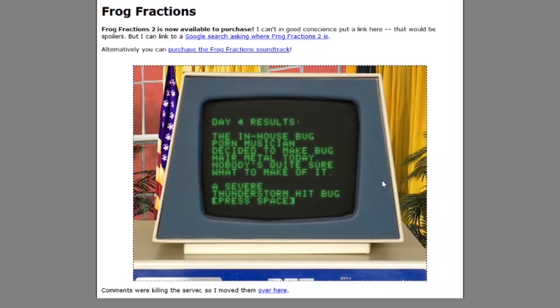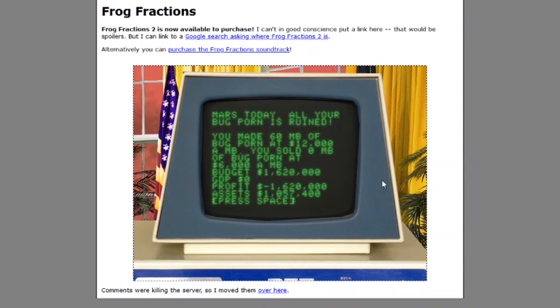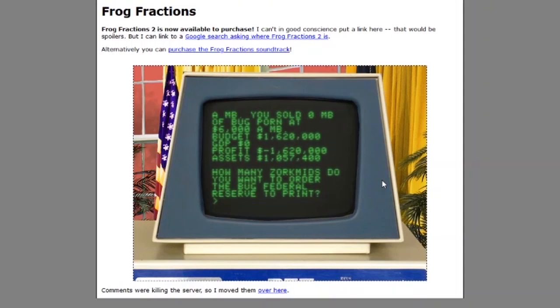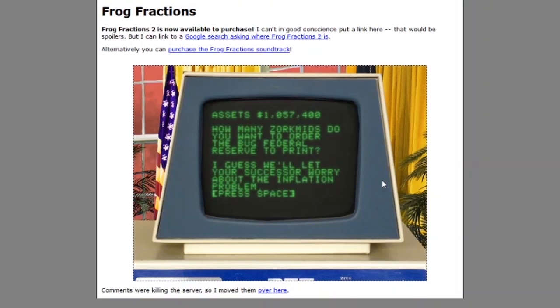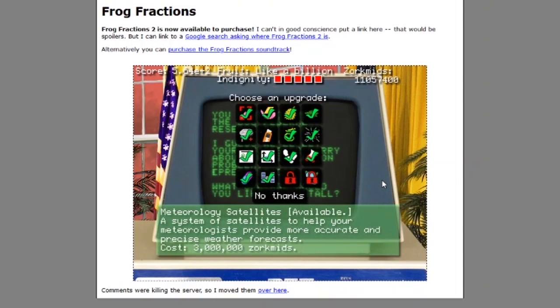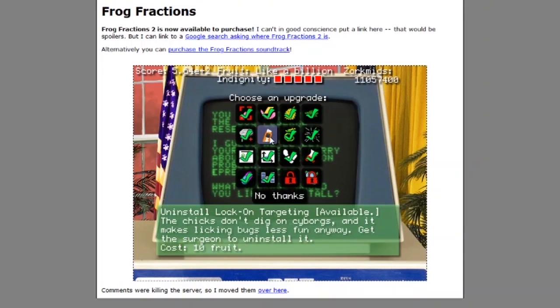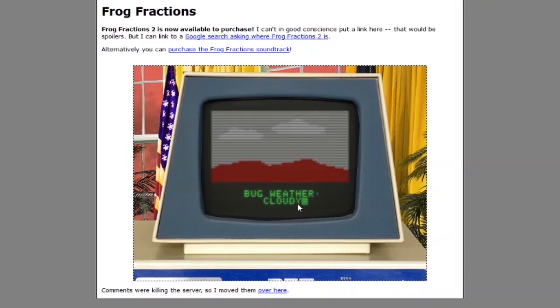The in-house porn musician decided to make bug hair metal today. Nobody knows what to make of it. But a severe thunderstorm hit. Bug porn is ruined! Ugh! How many Zorkmids do I want to order? There was a billion. I can't go that high, so let's go with 10 million. What upgrade? Can I not... How do I get those things? I'll uninstall lock-on targeting, I guess. I don't freaking know.